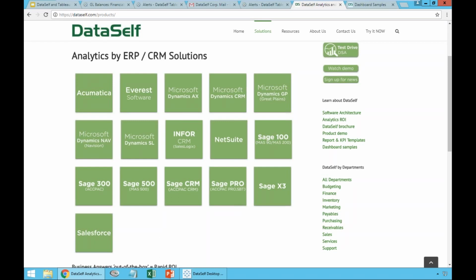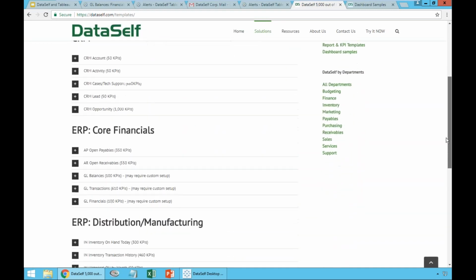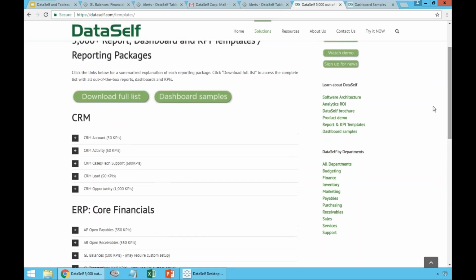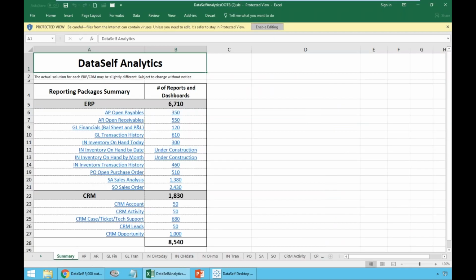Question from Ron. Where can I learn more about the 5,000 KPIs? Ron, thanks for your question. Let me go back to my website here. If you come to the solutions menu and choose 5,000 KPIs, you go to another page that has a little description and summary of what the out-of-the-box solution is. If you click download full list, you'll get an Excel file that has the complete list of the names of all reports and dashboards included. So I highly recommend you take this Excel file.